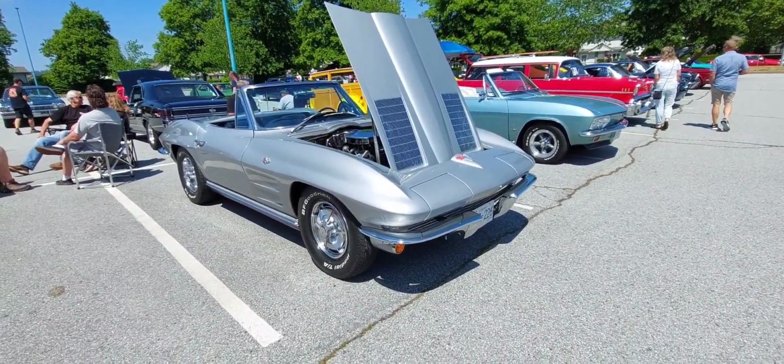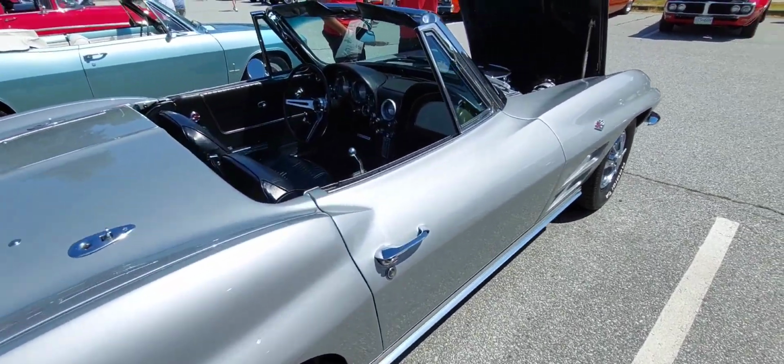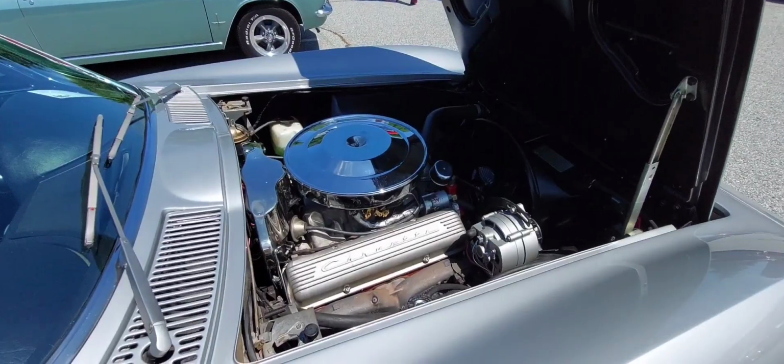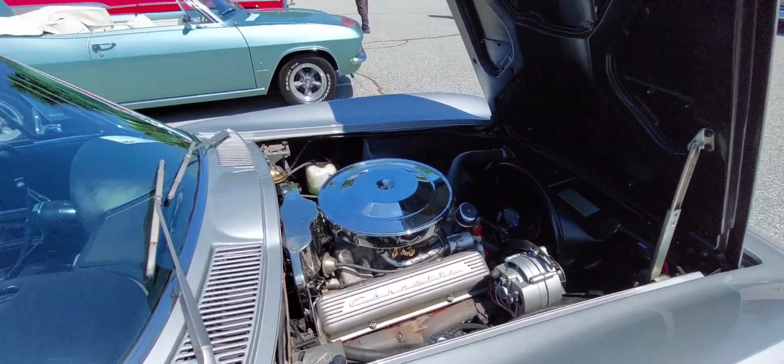Silver is a color I don't mind. It shows the curves of the car really nice, especially when it's a Corvette like this. Looks all original in here, but then again, I'm no expert.